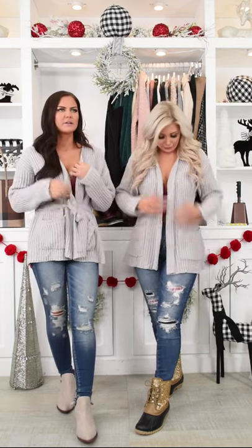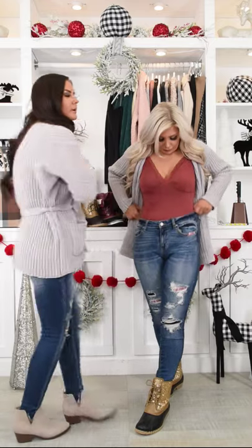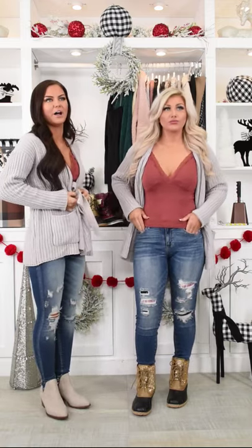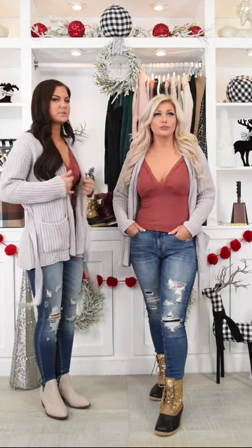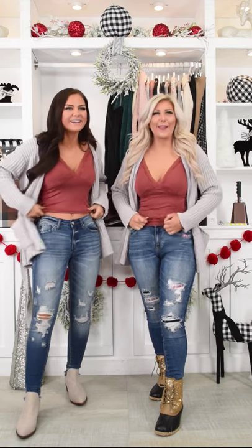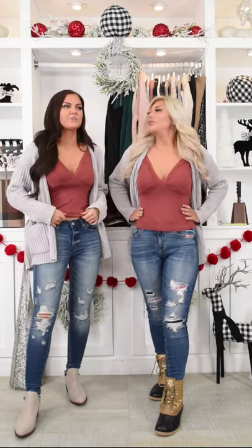But then as far as the tank top goes, so hold up, let me fix. I wore my bra with this. I would not wear this with my bra regularly just because it already has padding in it. You really don't need to wear a bra with it whatsoever. Super cute though. I love this.